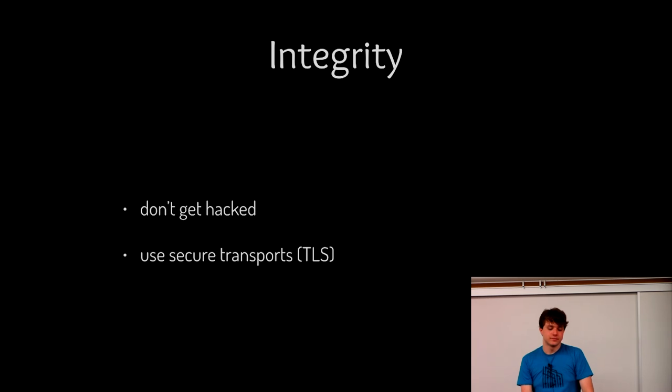So integrity, I sort of hinted at this a little bit for passwords. Having integrity in your secure communications means that if somebody modifies the communication in transit, then you will know. But if somebody modifies your password in transit, then it will be wrong. So it's kind of built into the notion of passwords. And if somebody modifies the password that you have stored in the database and sets their own password, you're just super out of luck. So it doesn't really matter. Basically, don't get hacked and use secure transports.